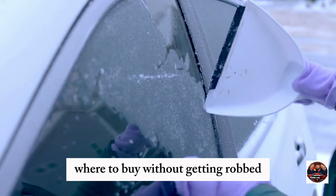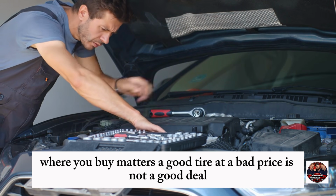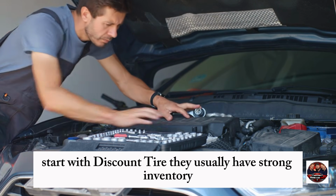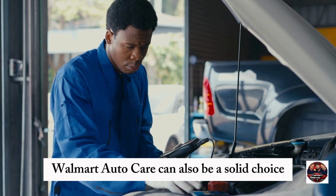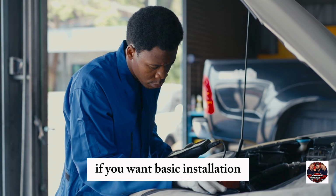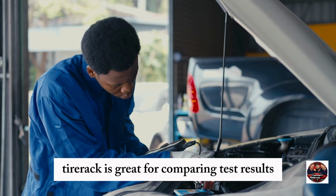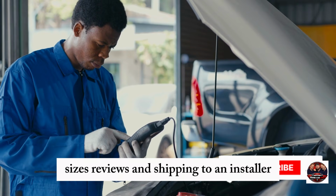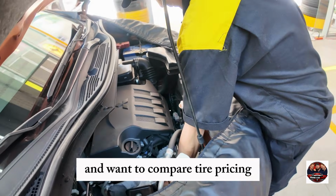Where to buy without getting robbed. Where you buy matters. A good tire at a bad price is not a good deal. Start with Discount Tire. They usually have strong inventory, price matching, and good road hazard options. Walmart Auto Care can also be a solid choice if you want basic installation and straightforward pricing. Tire Rack is great for comparing test results, sizes, reviews, and shipping to an installer. Rock Auto can be useful too, especially if you're already ordering parts and want to compare tire pricing.